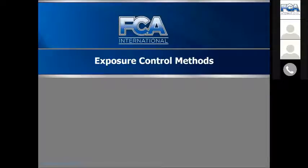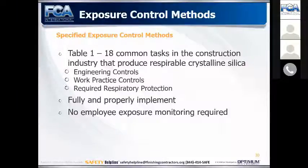So let's talk about exposure control methods. First, we're going to talk about specified exposure control methods. What I said earlier was, how do you know you're above the action level? The only way you know is you have to do air monitoring. All right. So what OSHA has done for construction only, they did not do this for general industry, for construction only, they gave us Table 1. And these are our specified exposure control methods.